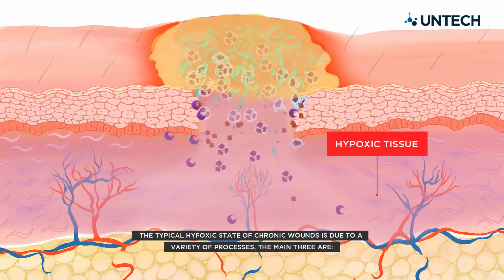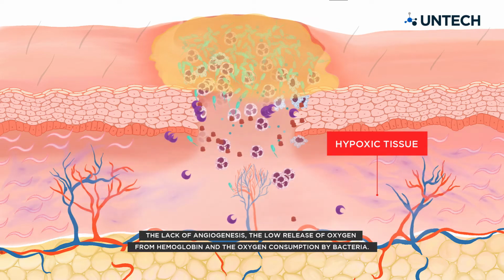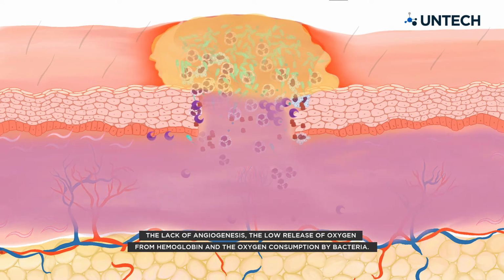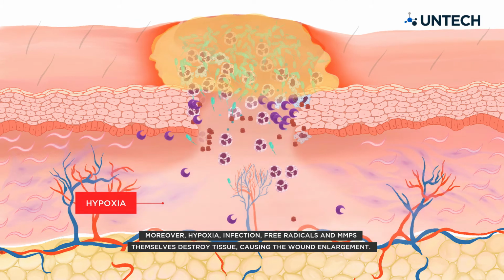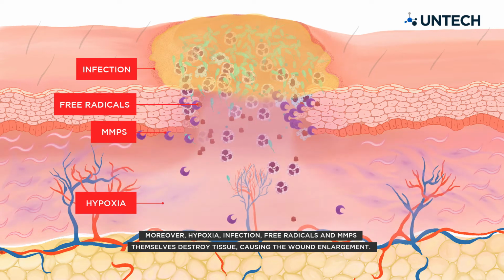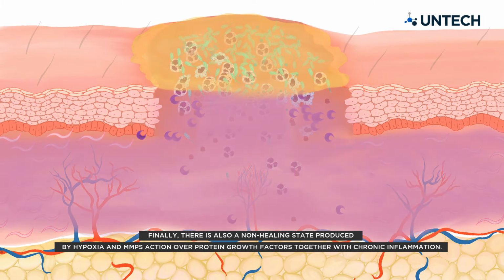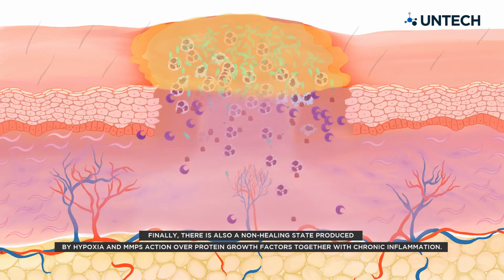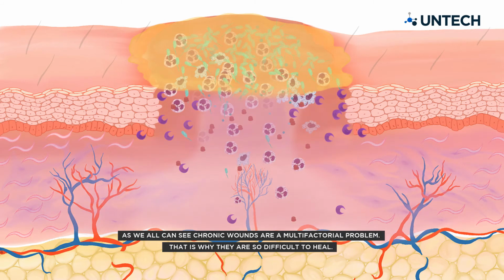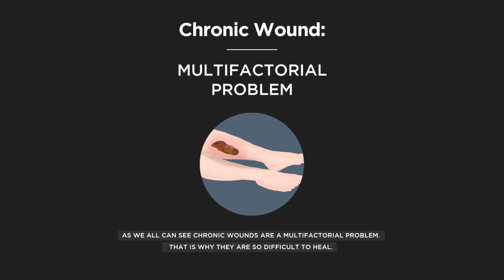The typical hypoxic state of chronic wounds is due to a variety of processes. The main three are the lack of angiogenesis, the low release of oxygen from hemoglobin, and the oxygen consumption by bacteria. Moreover, hypoxia, infection, free radicals, and MMPs themselves destroy tissue, causing the wound enlargement. Finally, there is also a non-healing state produced by hypoxia and MMP's action over protein growth factors, together with chronic inflammation. As we all can see, chronic wounds are a multifactorial problem. That is why they are so difficult to heal.